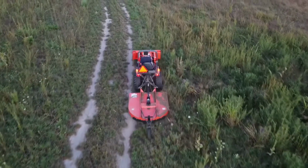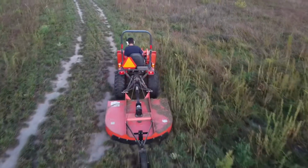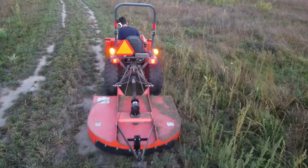That's a good thing. Kubota using similar parts across different models is going to make sure that you have parts access for quite a long time.